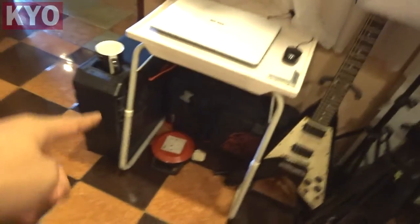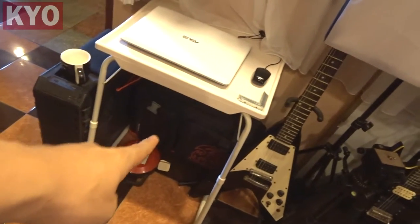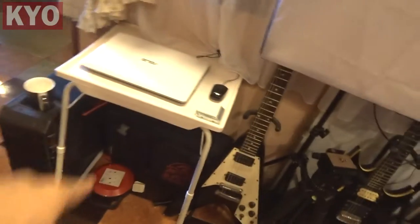What else did I miss? Oh yeah, right over here we have our TT Sports, Thermaltake Sports LAN Party bag. Soon I'm going to make a review of this. Stay tuned.